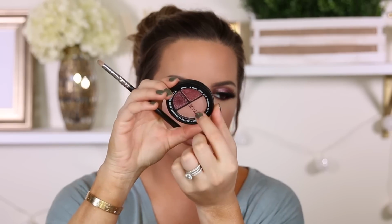I'm going to take a black liner. This one I'm going to use is from Cargo Cosmetics. It's in the shade Black Sea. So I'm going to put this on my waterline. Then what I'm going to do is take my pencil brush. I'm going to use that matte shade in this Smashbox palette and blend out that lower lash line.